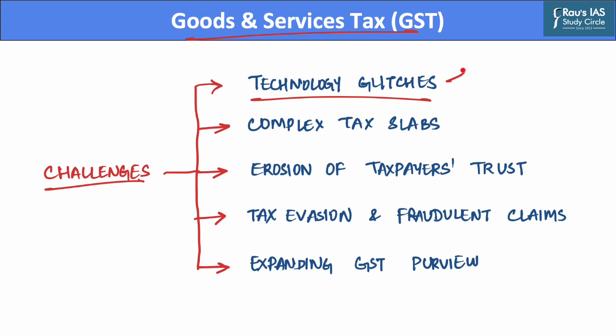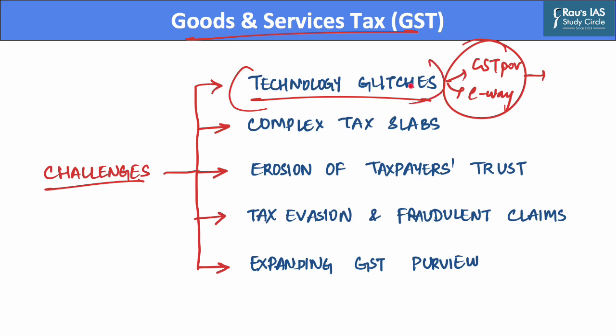As GST is implemented by both the GST portal as well as an e-way bill mechanism. However, these two portals have faced multiple technical glitches and hence they are yet to mature at the desired level. And this further increases the challenges which are related to implementing the GST tax regime in a smooth manner.